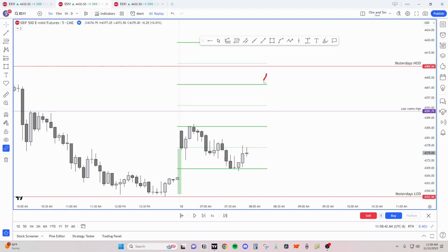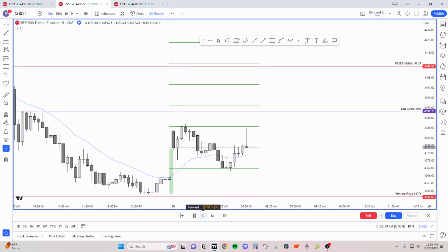This was my PT. Oh, let me turn on the EMA. I got long on one of these bars. I think I got filled right here. And this became my PT, and then yesterday's high was my PT. I wasn't expecting the breakout. However, they did get a breakout.